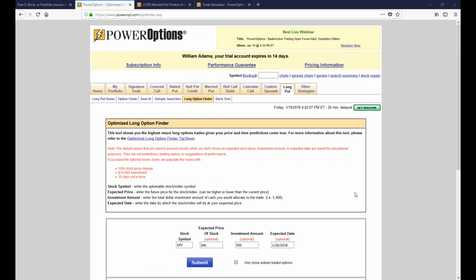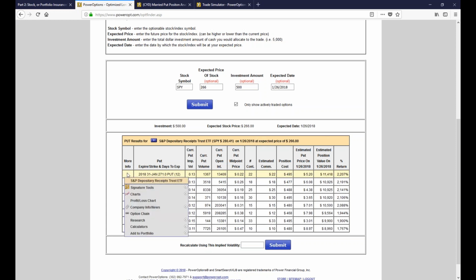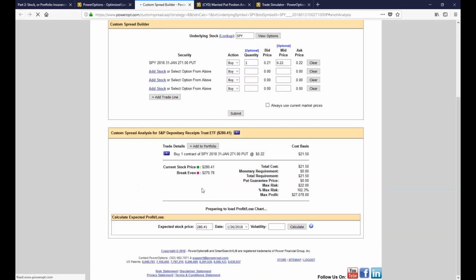Oh, and you're saying, yeah, Arvind, you're saying 300,000, you're saying 5. Yeah, that's what I'm saying, you can do that math later. But right now I'm seeing that the 271 put with a price of 22, now I could buy 22 contracts if I invested $500, and this would get me back 11,000. Okay, so that seems a bit extreme. But what I'm trying to look for here is how many contracts would I need to buy? I could go to the profit and loss chart.